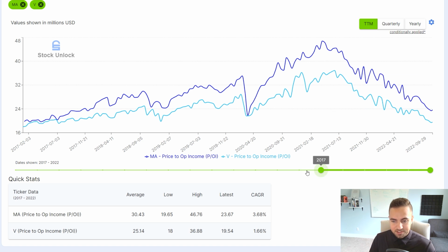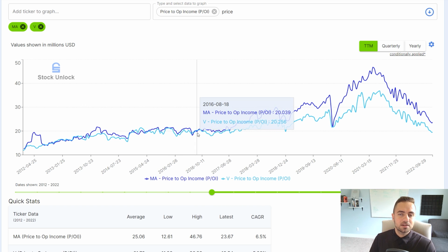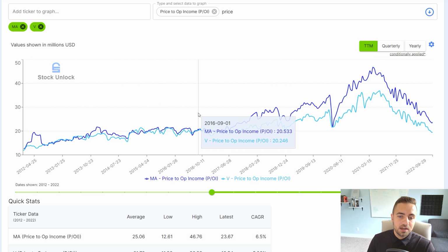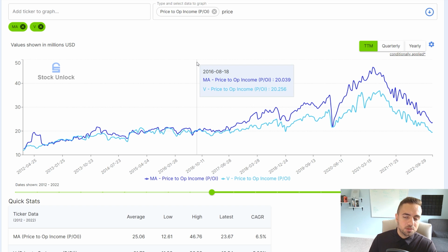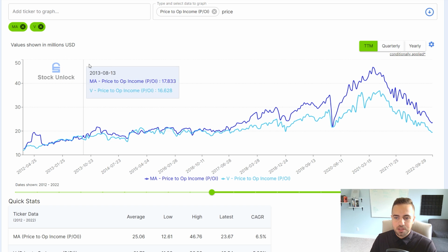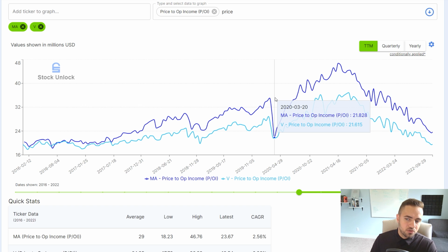Now, what's also interesting though, is if we zoom back out here to like 2012, there has been multiple times throughout history where Mastercard's price to operating income is in line or below Visa's. Right here in August of 2016, for example, Mastercard's price to operating income was slightly below Visa's. This also happened right here in 2013. And right here in the stock market crash of 2020, if we just zoom in a little bit, the price to operating income for these two businesses got very close. Visa was about 21.6 and Mastercard was about 21.8.